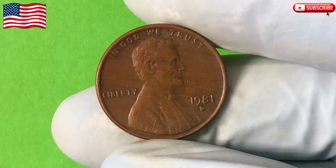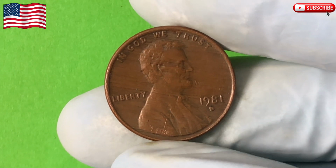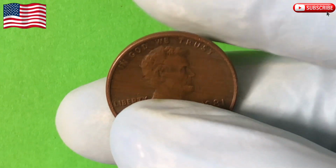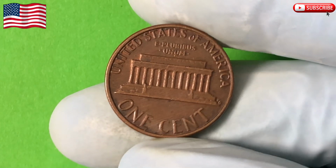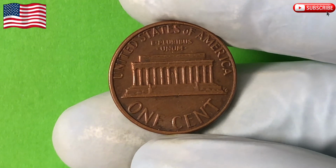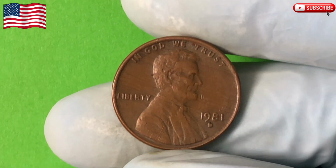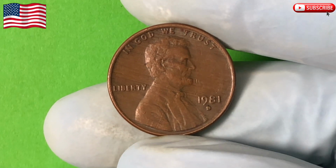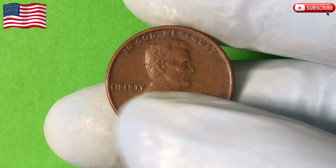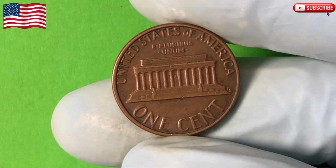Today's video, we're going to shine a spotlight on a coin that many overlook, the 1981 1-cent coin, also known as the 1981 penny. This penny might look like any other penny at first glance, but trust me, this coin could be worth far more than you think. In fact, it might just be sitting in your collection, or even in your change, waiting to make you a small fortune. Stick around until the end because we'll reveal just how much this coin could be worth today. Spoiler alert, you won't believe it, so grab your magnifying glass and let's dive into the story of the 1981 penny.